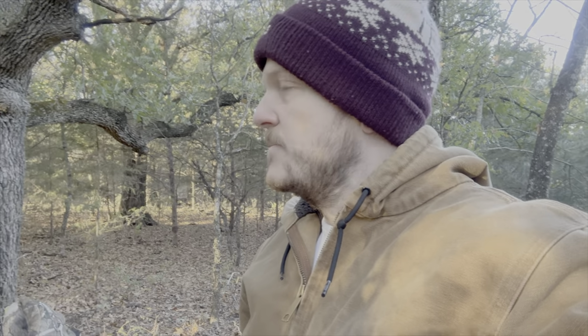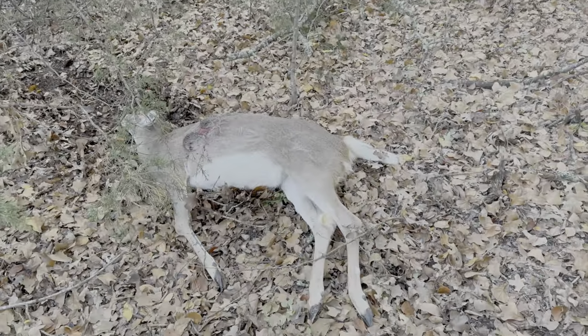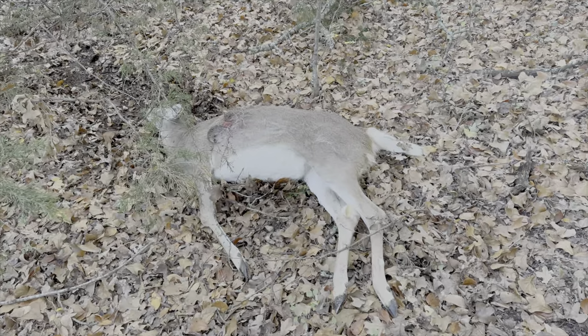I'm pretty sure she wasn't gonna leave this little section of woods here. So I started in there and started walking around and honestly was pretty close to giving up, but just kind of turned over to my left and saw the white belly and she was dead right here. So I'm pumped. I'm super excited. This is my first bow deer.